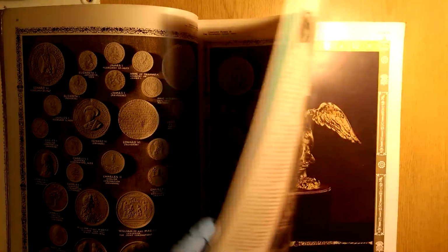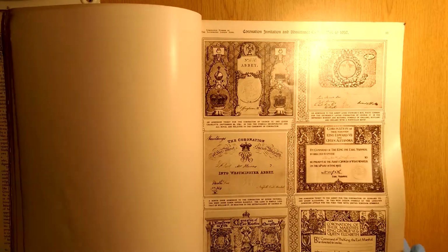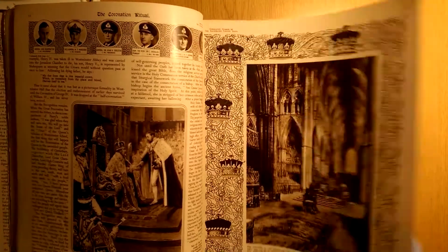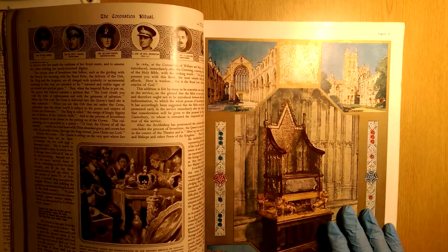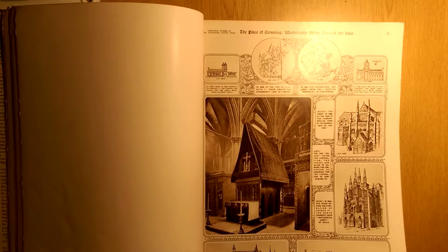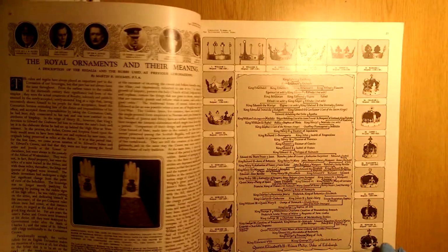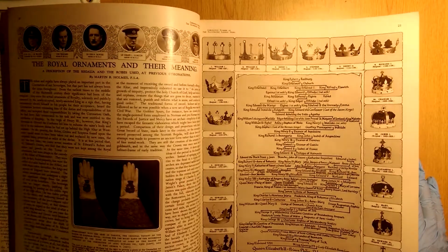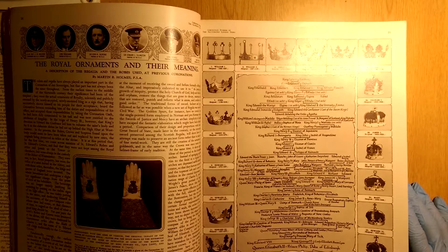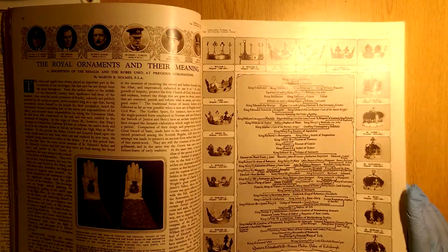Look at the histories of kings and queens. Coins. Statues and paintings. Seems mostly to me to be an art book. List of kings and queens of England throughout history. Their crowns as well.